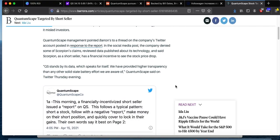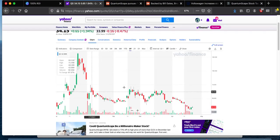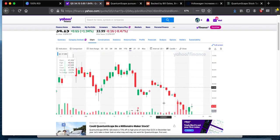Now, once the short report came out, I understood and I felt that this was going to create a lot of downward pressure on this particular stock price. So we see around the time that the short report came out, it just started selling off, and it just continued to sell off. So we got red day, red day, red day, red day, and it just kept selling down. Now, we've had 2 green days in a row, but it fell so far. It's just trying to recover back up. But the question is, where does it go from here?